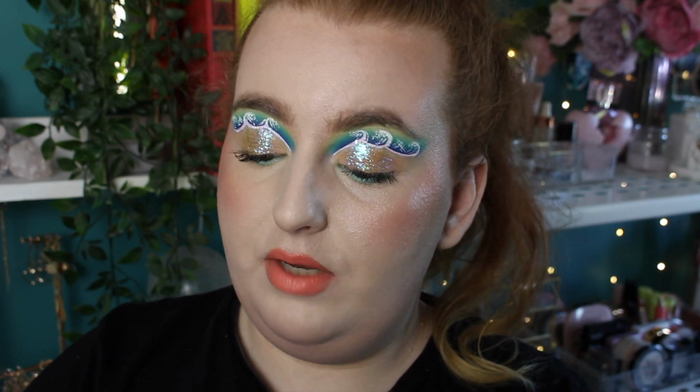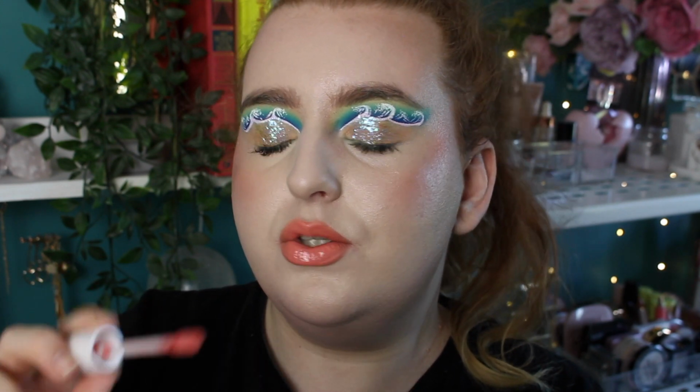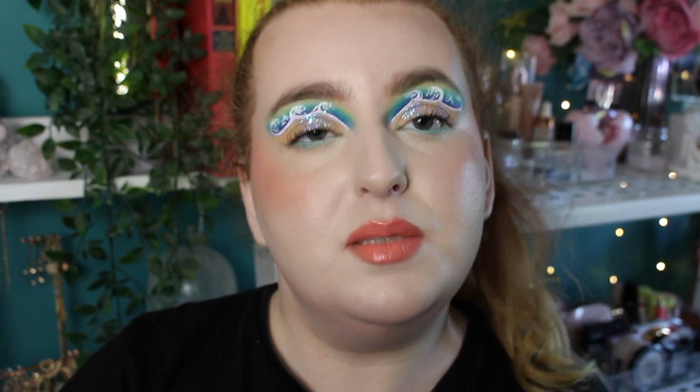I'm going to go in with Dose of Colours. This is a new gloss I picked up in the shade Happy Hour. I've been using this quite a bit recently when I've been wearing gloss. It is gorgeous. It has like a gold reflect to it. It smells divine. Okay, I love this lip. I need to pull out that Melt Cosmetics more often.